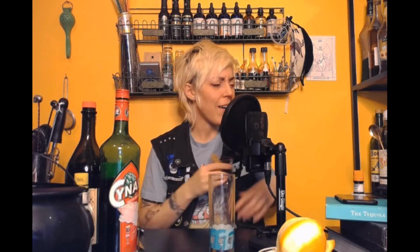If you're a fan of old fashions, if you're a fan of Manhattans, or Negronis, or Old Pals or Boulevardier, I think this would fall within your wheelhouse of your palate. All right, off with you. Delicious, delicious drink. So the next drink, we're gonna also build in the glass.